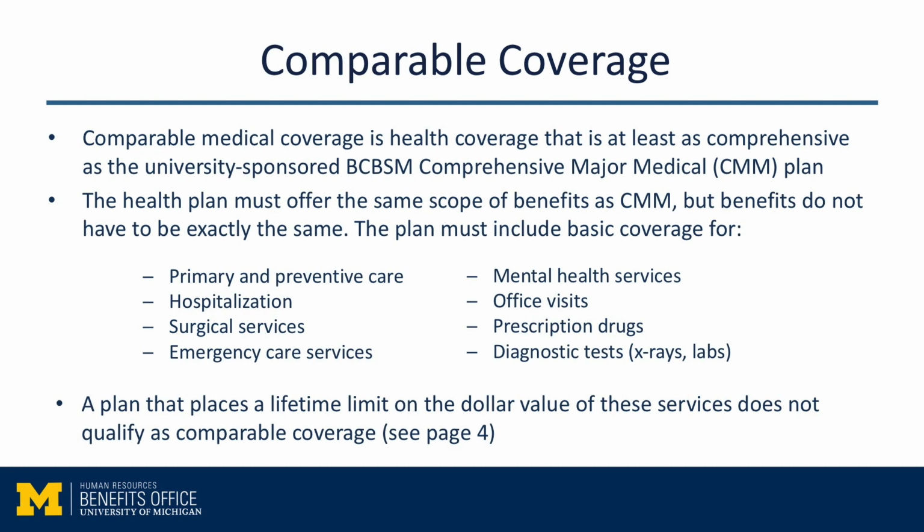Comparable coverage means your health plan provides coverage for primary and preventative care, hospitalization, surgical services, emergency care services, mental health services, office visits, prescription drugs, and diagnostic tests, including x-rays and lab work. Comparable dental coverage must include basic coverage for routine exams and cleaning, x-rays, and emergency treatment to control pain.